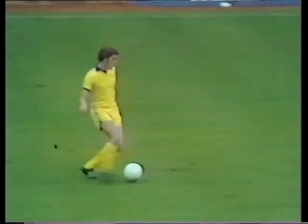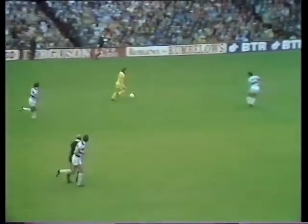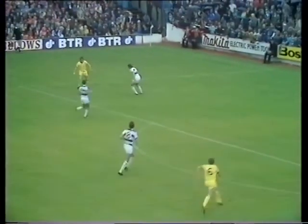Inside for Dobson. Now King. Beautifully weighted there for Andy King. Pearson's coming up in there. Latchford's in there too. And that's a good goal for Everton.